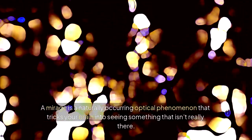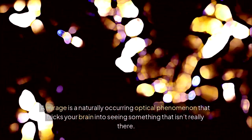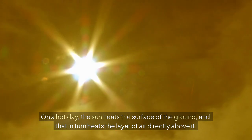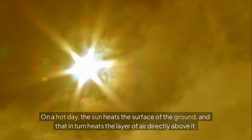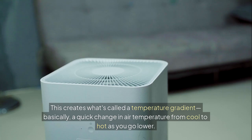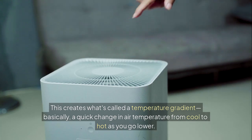A mirage is a naturally occurring optical phenomenon that tricks your brain into seeing something that isn't really there. And it all comes down to how light travels through air, and how that air changes with heat. On a hot day, the sun heats the surface of the ground, and that in turn heats the layer of air directly above it. The air right above the road becomes much hotter than the air higher up. This creates what's called a temperature gradient, basically, a quick change in air temperature from cool to hot as you go lower.